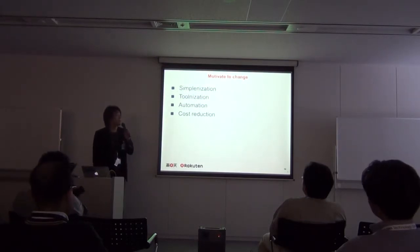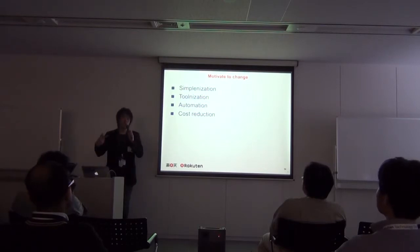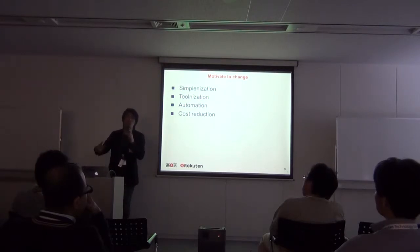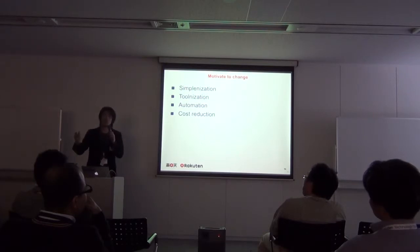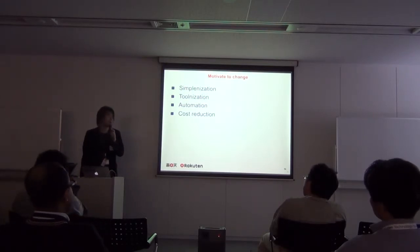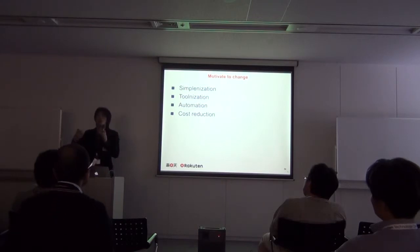The motivation has four keywords, starting with simplification. More simple means easy to manage and easy to operate. And synchronization. Synchronization means assisting automation, which we generally use for our private cloud full management system. For example, a private cloud and a public cloud system. AWS has a very nice user interface, and Nifty Cloud and Sakura Cloud also have good tool systems.